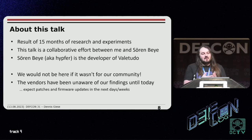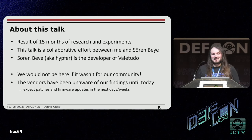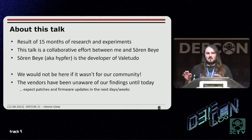The other thing is, all this work wouldn't be possible without the community. We have thousands of people who are making robots and tinkering around with them. I cannot have every device, and thankfully people are testing things, which is great. As general information, in this talk you learn about vulnerabilities at the same time as the vendors do. Right now I know that some companies in China are watching this talk live, and I will get some emails afterwards. But expect some patches coming in the next days, so they don't know what we do. So just as information. All right.